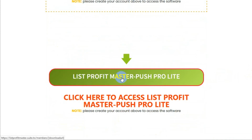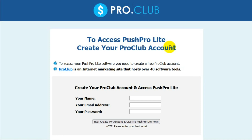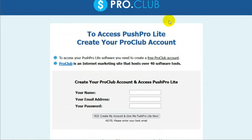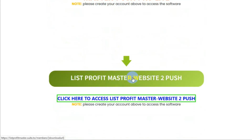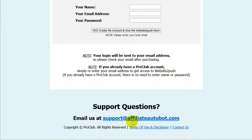List Profit Master Push Pro Lite. Open another tab. Oops, not found. Click on this, which tells you you have to create an account. Open another tab. Okay. Now, I've seen this one before, and it belongs to a totally different vendor. This Profit Master website to push. Not found. So his buttons aren't working, obviously. Link says you need to create an account to access the software. Again, this software does not belong to Mr. Blessedman, it belongs to a totally different vendor.